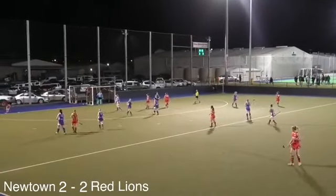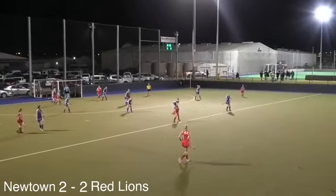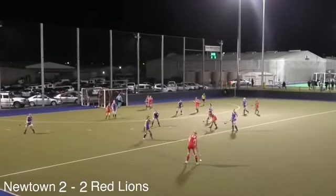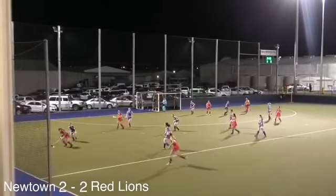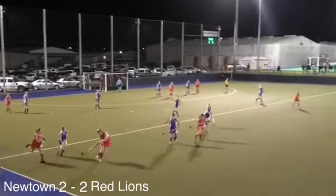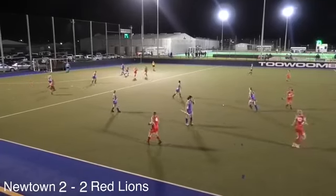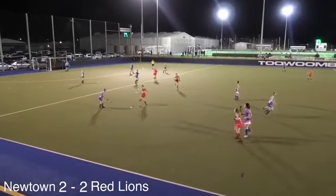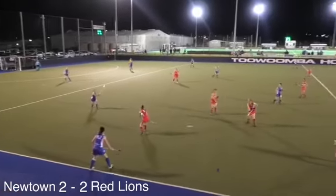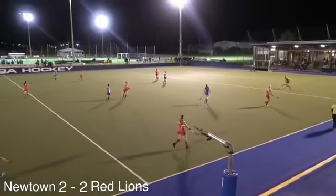Up on field 2 in our men's game, we're seeing Norths with 3 goals, currently over Rangeville with 1. Good tackle, strong tackle there. Simone being met with a wall of red at the moment, managed to find Eloise. Just a little bit of a mistrap there.